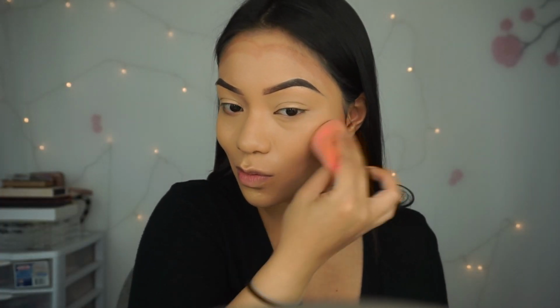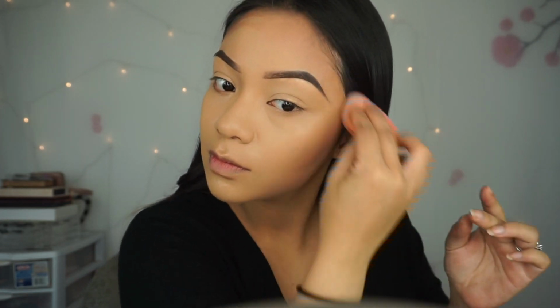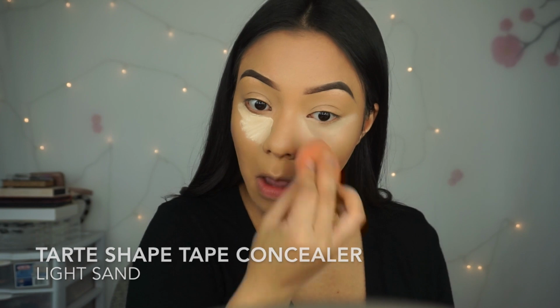I have like a love and hate relationship with this contour stick. It's like good, but at the same time it's like meh. So I don't know if I would recommend, but yeah.